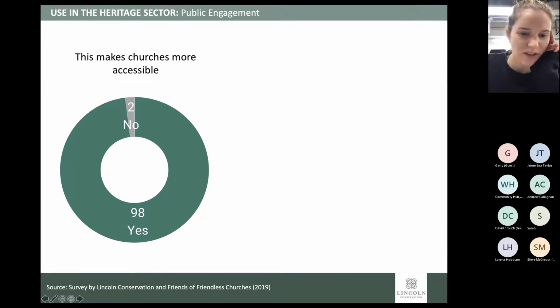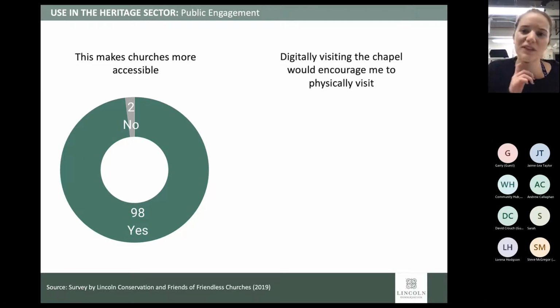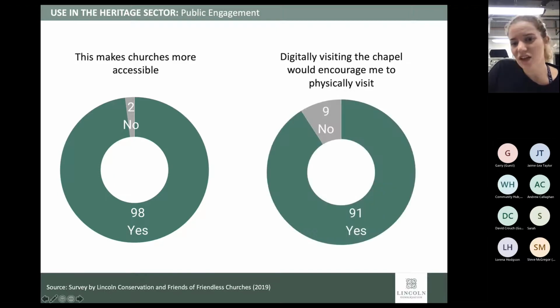So we did a small survey run through Friends of Friendless Churches back in 2019, asking if having a virtual immersive environment, so these digital tools, made churches more accessible. 98% said yes and 2% said no. But also what was interesting is we said, would digitally visiting the chapel help to encourage physical visiting? And 91% said yes and 9% said no, which is actually quite different to what we expected.